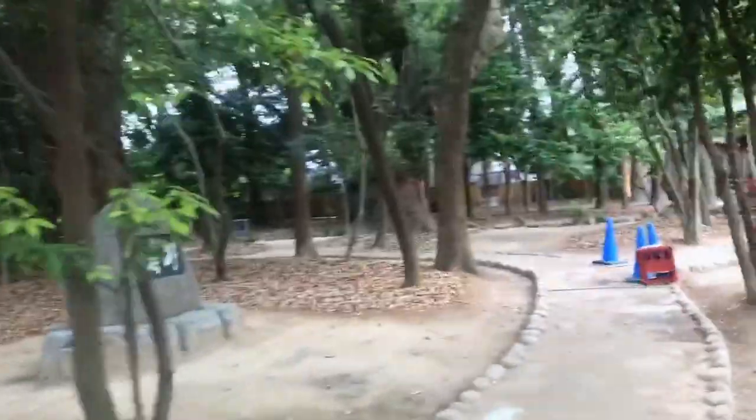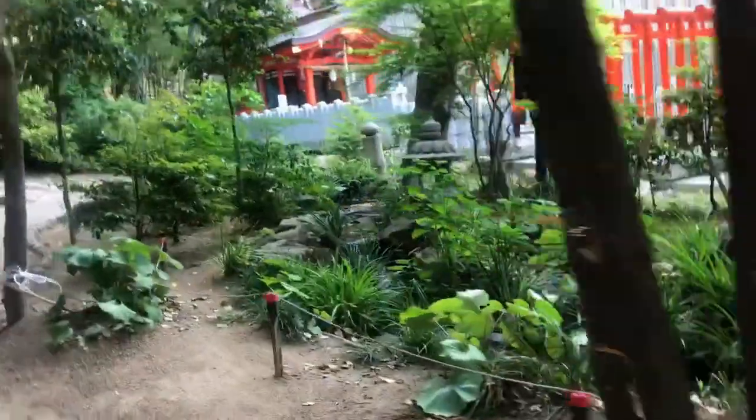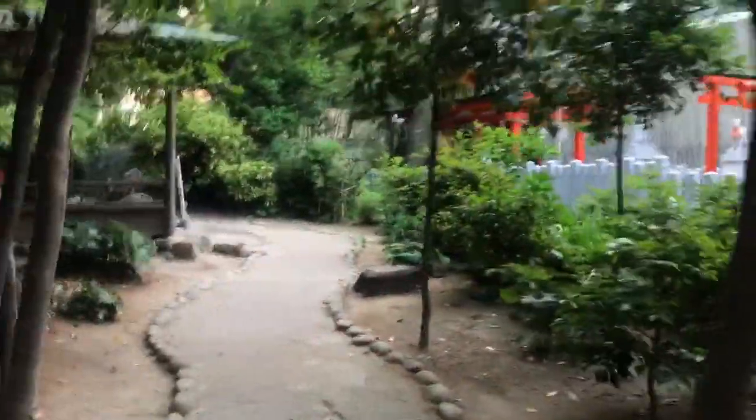And there's a lot of stuff that has stayed intact, such as the trees in the back of the shrine, and they're huge and they've survived this whole time. So it's a nice place for people to just get away from the city. It's right near the middle of the city, so it's a nice place to be around nature and just have a little bit of peace.